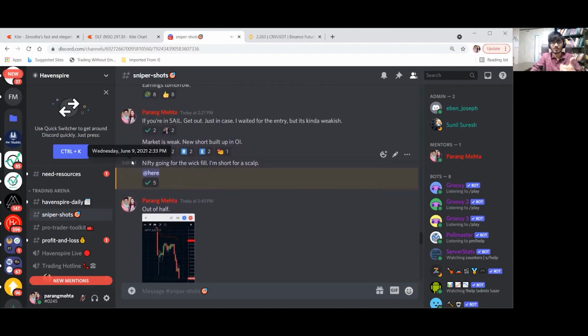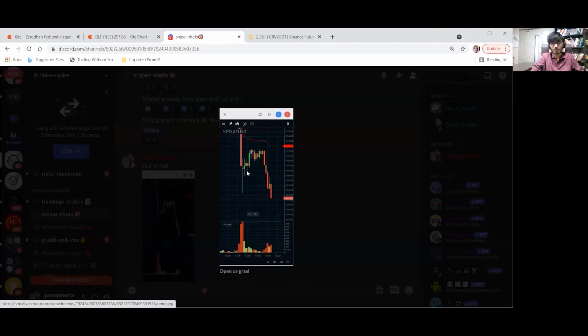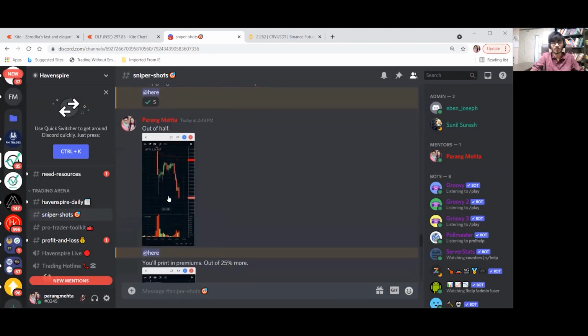So shorted Nifty for a scalp for the wick fill. So this is somewhere where I shorted once it came around this area. So this is where we shorted. The high of that candle was the stop loss, just above that. And we got 50% booked right here. So 50% of profits were booked here.